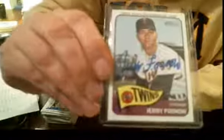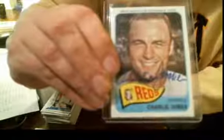We got one mini. Again, CC Sabathia. CC was frequent in this case, it appears. And three autographs. Jerry Fosnow of the Twins, Charlie James of the Reds, and Herm Starrette, sorry if I'm butchering that name, for the Baltimore Orioles.